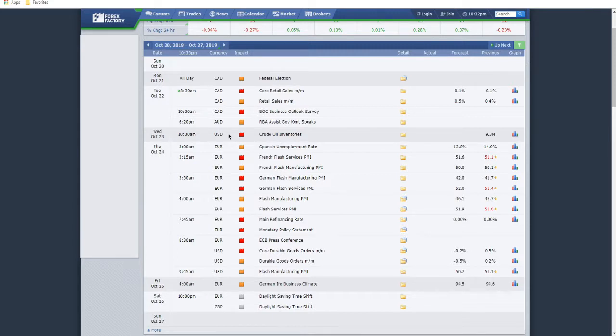When that settles down, you may want to have a good look at that, but I definitely would not be trading into it. It's kind of funny, they put a federal election as a medium impact event. I think it's going to jar the Canadian dollar a little bit. So that's just me personally. Wednesday, nothing going on except for crude oil inventories.